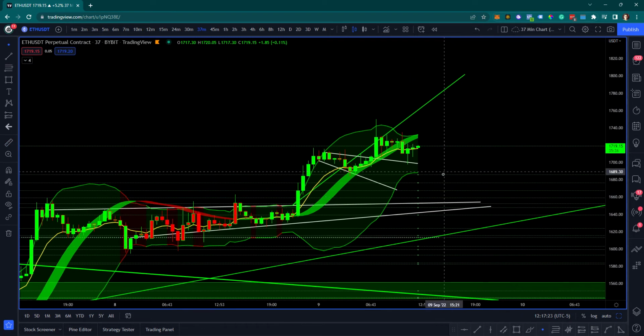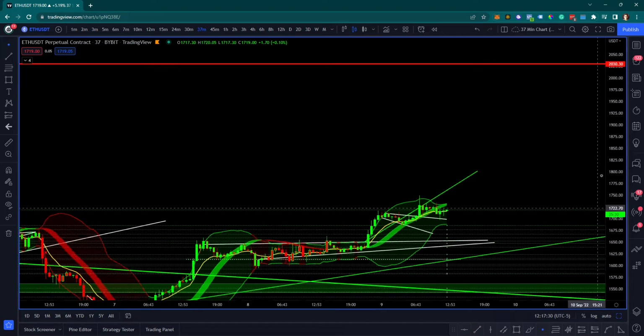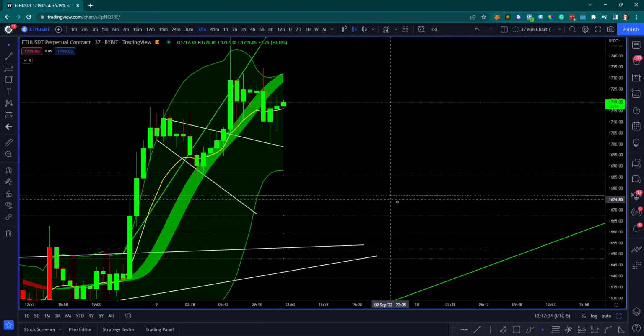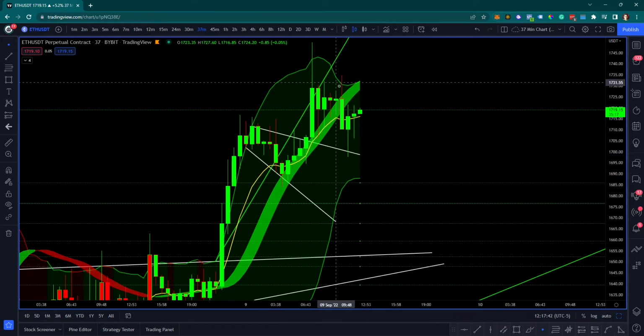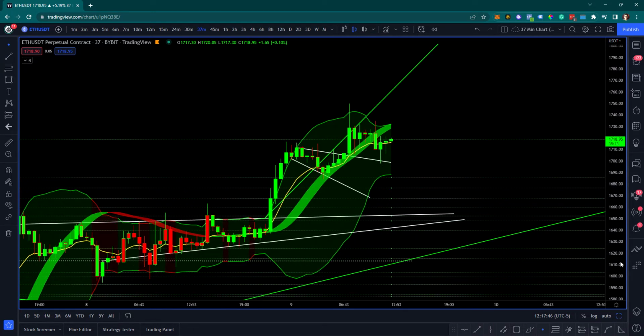So now, given what I'm seeing here on the 37-minute time frame, there's nothing above us. Usually when that shows, what that tells me is that we kind of overstepped our boundaries and we might come back to earth and then consolidate for a little bit, and then we'll see exactly what's the case. But so far so good.